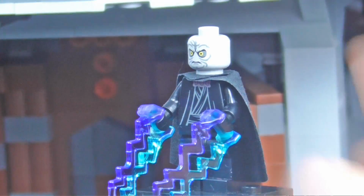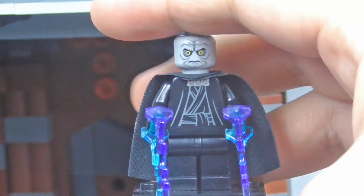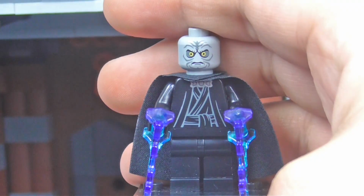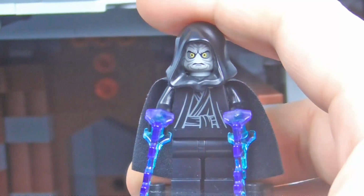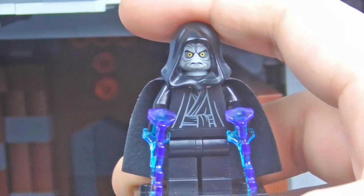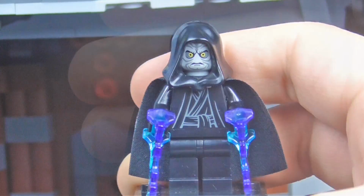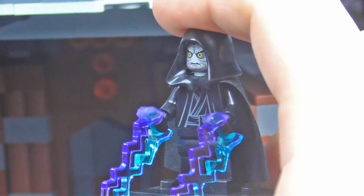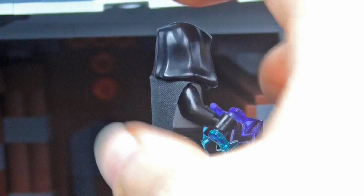You can really see the wrinkles and how evil he is. I think he's just the ultimate villain. I genuinely cannot think of a villain more threatening than the Emperor. You have General Grievous and other villains that kind of just dwarf their opponents, but he is just something else. There's something about him that makes him such a great villain. He's a very good character.